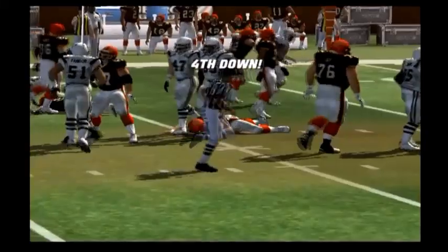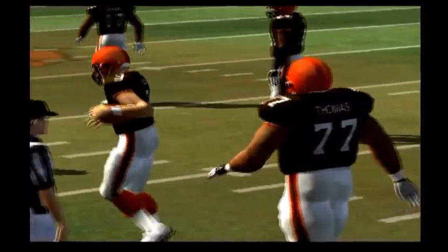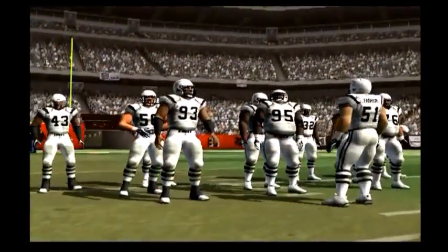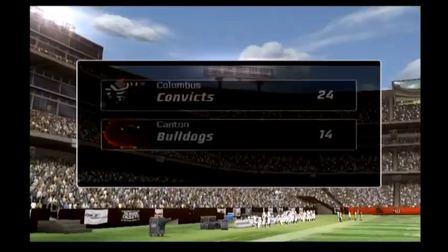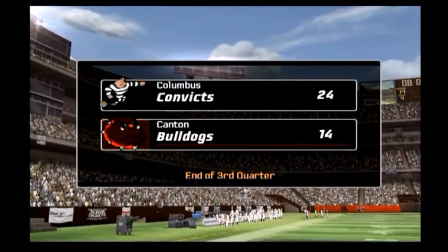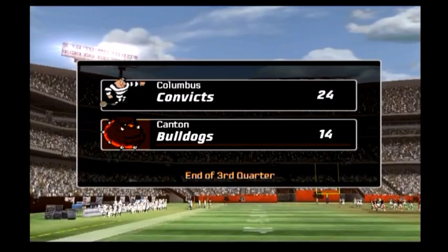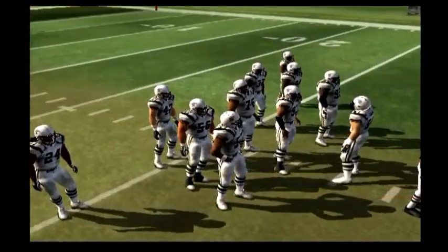Palmer dives ahead. They'll touch him down at the 30-yard line. Had trouble getting anywhere on that play. Yeah, because the defense was in his zone. When he tried to tuck it and run, they were watching him, and they were able to swarm to the ball and bring him down before he got very far. At the end of three, the score is 24-14. And we'll start the fourth quarter.